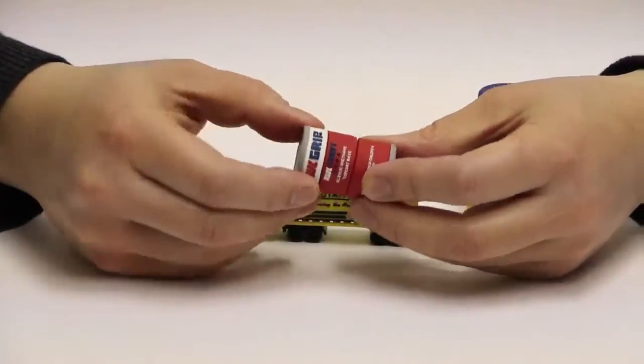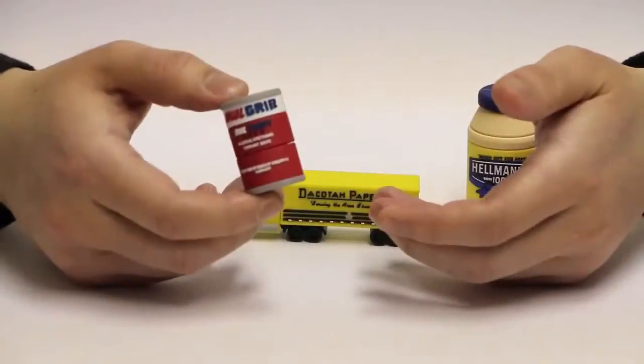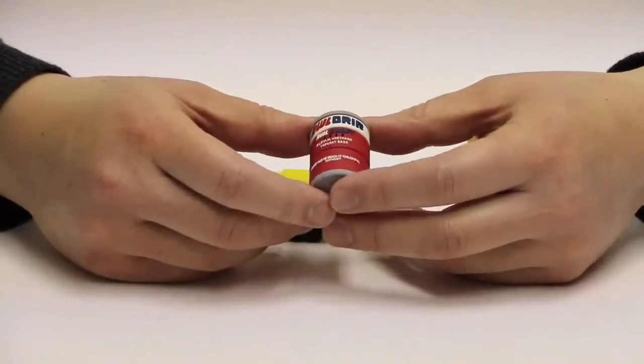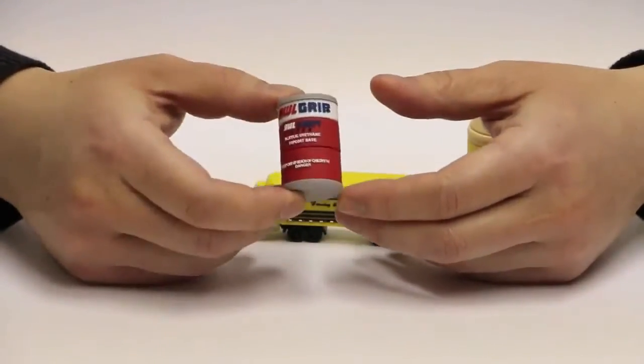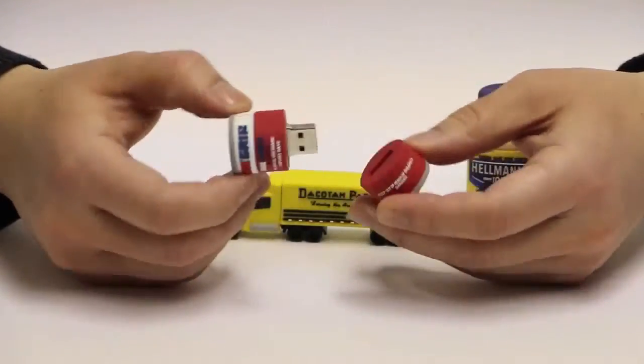So you know that a customer is not going to throw something like this away, and every time they reach for your 3D USB drive, it gives you the opportunity of putting your product, your company, or whatever image that you're trying to project in front of the customer.